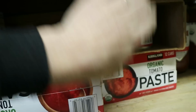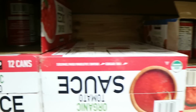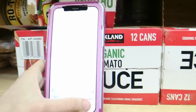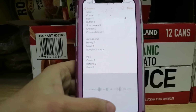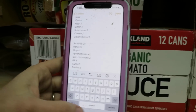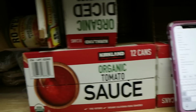Okay, I have a few. I don't go through these very often, so that's enough to keep me. I do have sauce here, but I need more diced tomatoes. Diced tomatoes. I'll get 2 more boxes of those, and I'll get 2 more spaghetti sauce. They come in like a 3-pack, so that would give me 6 more jars to add to the stock that I have here.